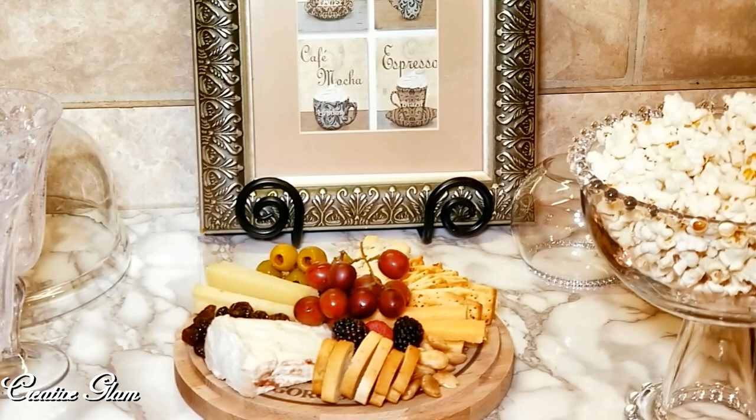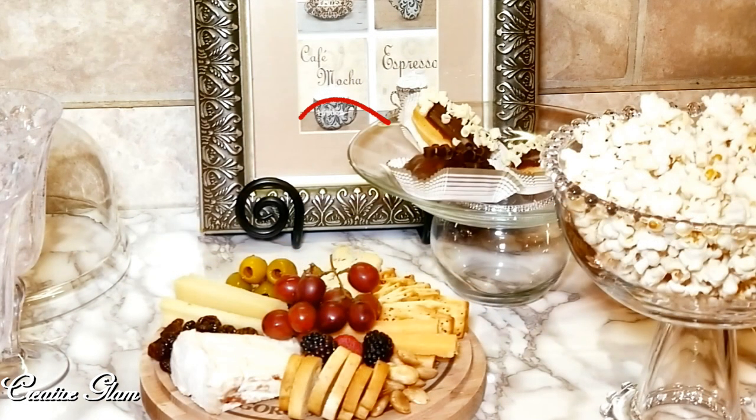That is more than enough for the two of us. And I also have some popcorn. I have some truffle and sea salt popcorn. And I also have some eclairs. Two of them are topped with white chocolate, and one is topped with milk chocolate. Now I'm going to make some drinks.